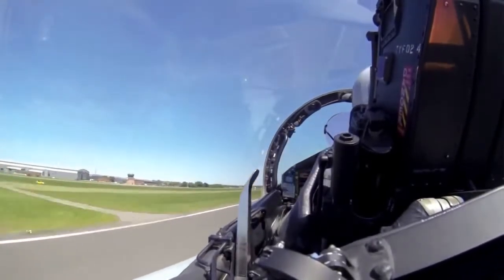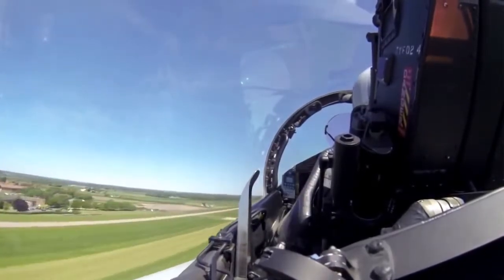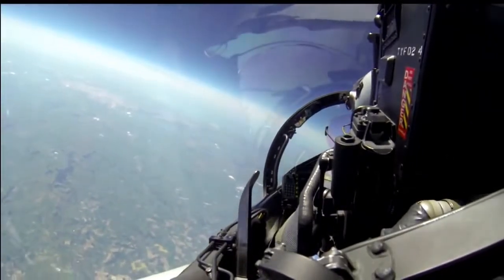There's 150. Airborne. Safely climbing. Gear selected on. Gears up. Lights out. Now level 40,000 feet. We are clear. Unrestricted descent.